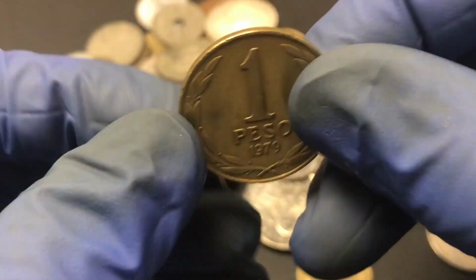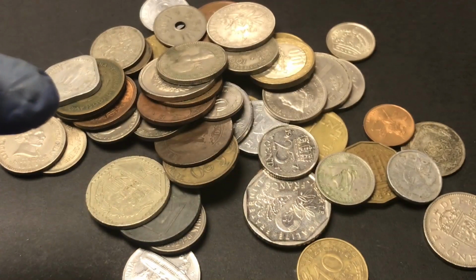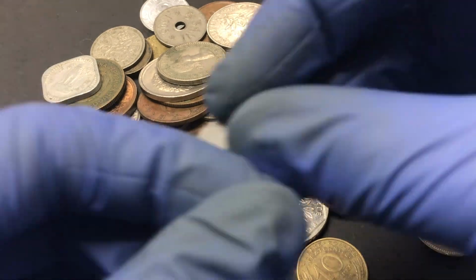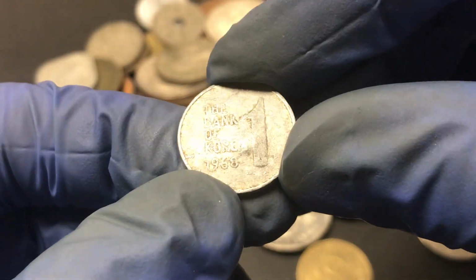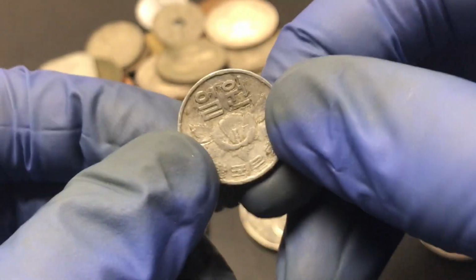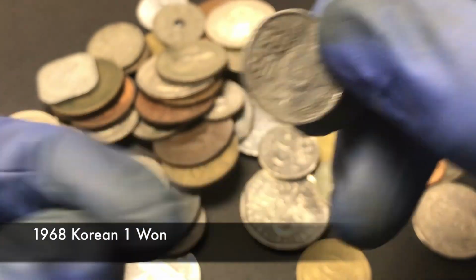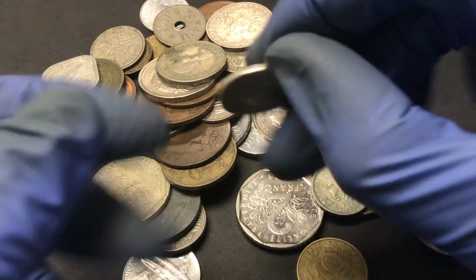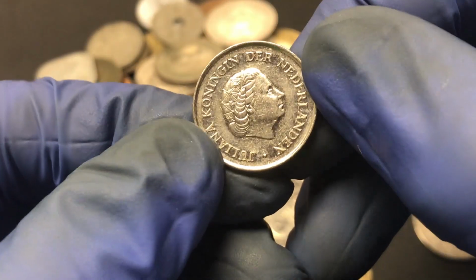Here's a Chilean coin, 1 peso from 1979. So we've hit some cool South American countries so far in our hunt, and this feels kind of aluminum. 1968, the Bank of, I think that says Korea, Bank of Korea, and maybe this is 1 won. I'll put that, though, in the left-hand corner, as I always try to do. 1971, 25 cents from Netherlands.